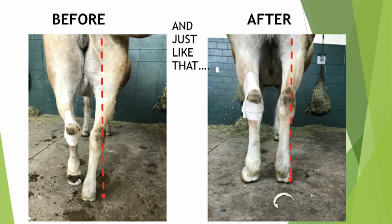And again, look how the horse is standing now. And the interesting thing, he's bearing weight on both feet now. Before, the horse was just standing like this. He's never comfortable, especially on that one that's all taped up from being injected. Now the horse is standing with a balanced gait just after the trim. That's what's amazing. The horses tell you that they're happier.